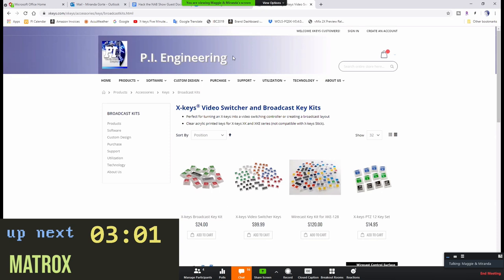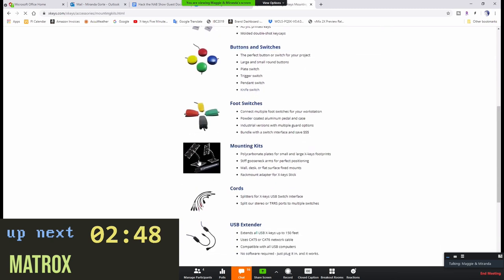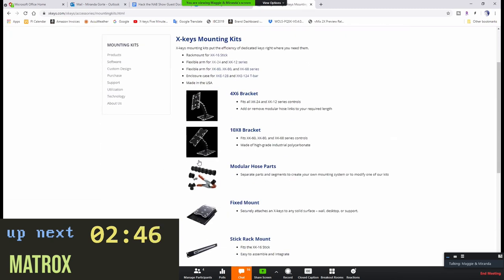These acrylic ones, if you're not going to be in that situation, are a great dedicated set that you can just install and not have to worry about it again. So we go both ways. It can be legends on the fly or install some nice acrylic keys. And if you need to mount your xKeys, we have that solution as well.